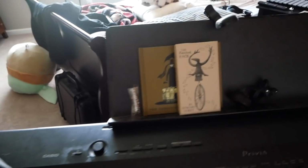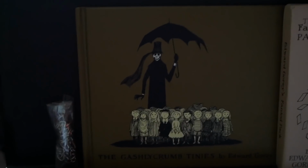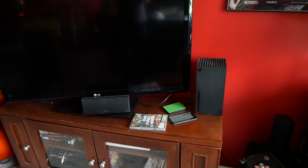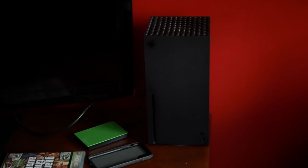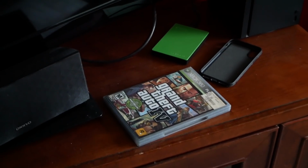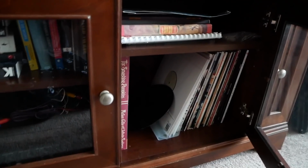On top of my keyboard, here's some works by Edward Gorey, which is The Gashlycrumb Tinies and The Fantod Pack of Tarot Cards, both really excellent. Here's my Xbox Series X that I managed to snag on day 1 somehow. I just got in the right time frame, which I use mostly to play old games like Grand Theft Auto 4. Anyways, so yeah. Here's my little vinyl collection.